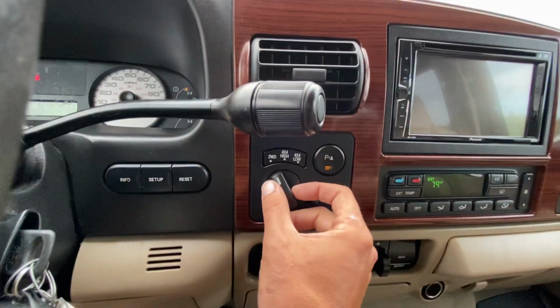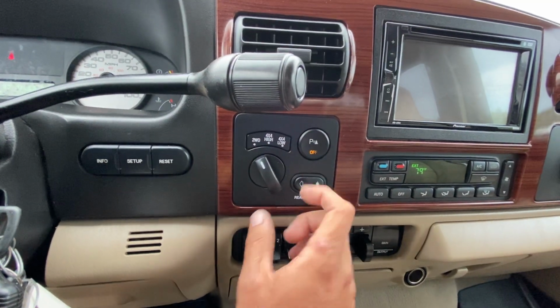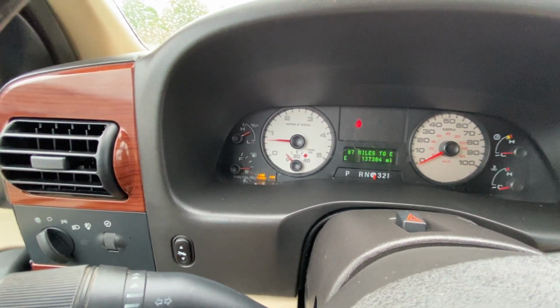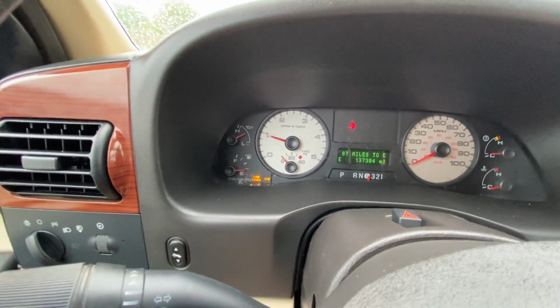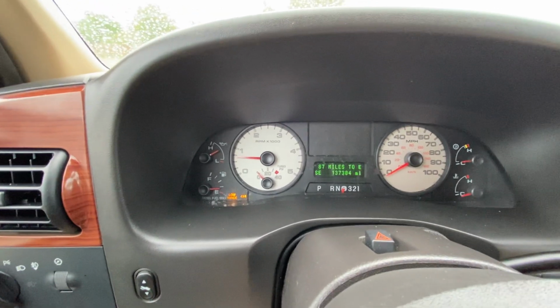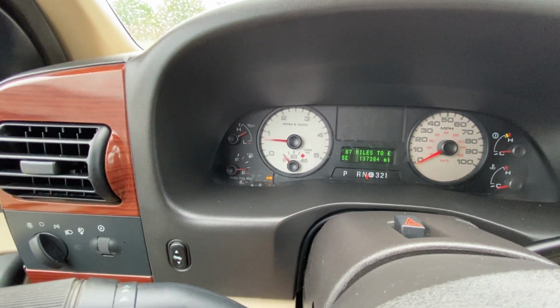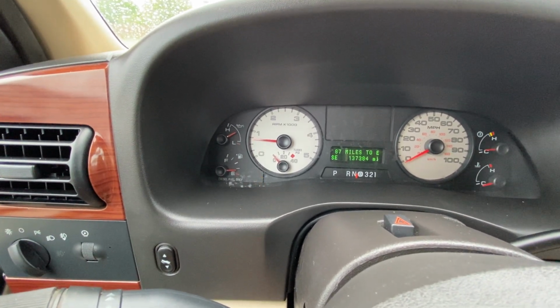Go ahead, test the four-wheel drive. This one is equipped with the parking sensors. We'll go straight to four low. As you can see, it goes right in. The automatic vacuum hubs work perfectly and quickly. There's four high, two high.